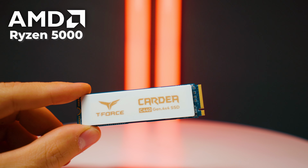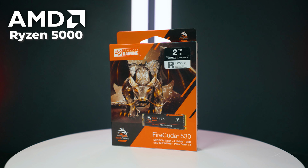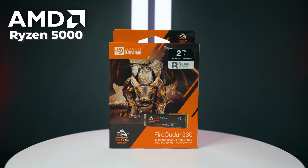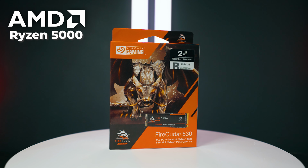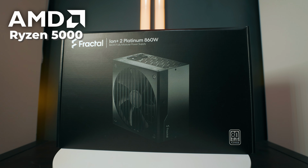For OS, we're using the same Cardia C440 as on the other AMD system, and the 2TB FireCuda 530 for the project drive where all the benchmark assets are on. In terms of the PSU, we're using a Fractal Iron Plus 2 860 watt power supply.